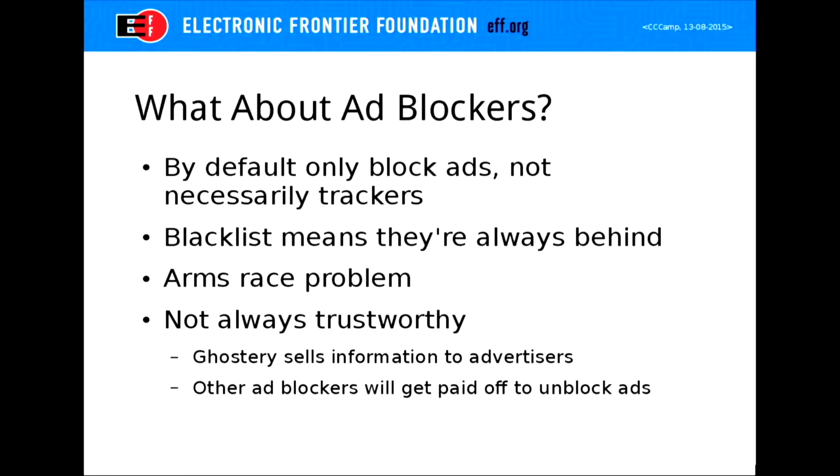Ad blockers are another thing people use a lot. But ad blockers are typically focused on visible ads, so they don't necessarily block these invisible trackers. And often, they'll not block the request to the ad server. They'll delete it from the DOM after it's loaded. So this cookie stuff will still get sent between them.